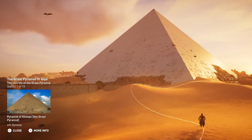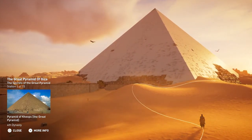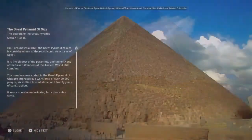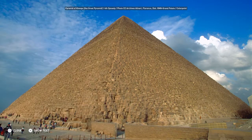Built around 2550 BCE, the Great Pyramid of Giza is considered one of the most iconic structures of Egypt. It is the biggest of the pyramids and the only one of the 7 wonders of the ancient world still standing. The numbers associated with the Great Pyramid of Giza are impressive. A workforce of over 20,000 people, 6 million tons of stone, and 20 years of construction. It was a massive undertaking for a pharaoh's tomb.